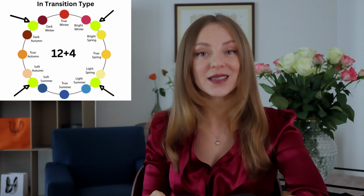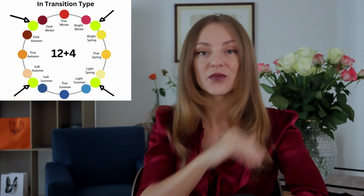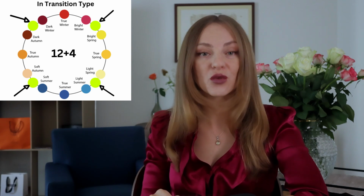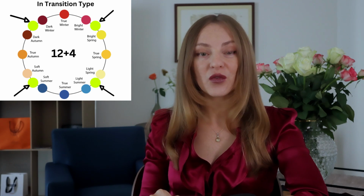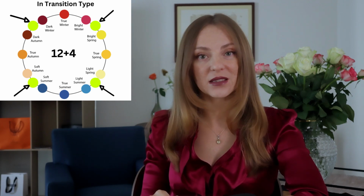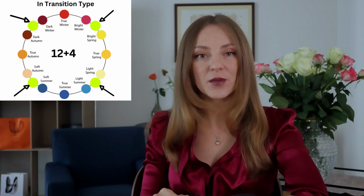On top of that, we have additional types that are in transition, in between the seasons, like dark autumn and dark winter. It's in between. It's a very interesting and also not as rare as you think type, the owners of which will jump from one color palette to another just by virtue of being in transition. That's the thing about this transitional type. The skin undertone in both seasons will be very similar or even the same, and it will be warm and cold at the same time.